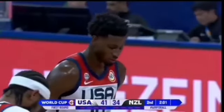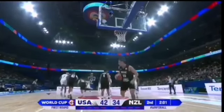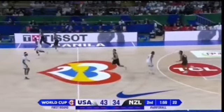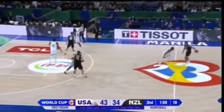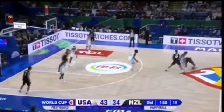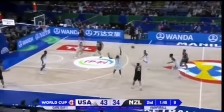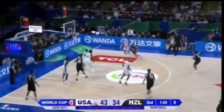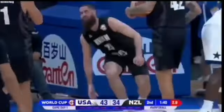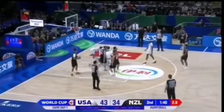So Jackson back to the free throw line. Two for two. 9-point lead, a little bit of breathing room now for Team USA. Good defense from Brunson. It's on the floor. Skip pass. Oh, charge. He was there outside the lane. Brunson. As Jackson took a hard spill. Hopefully he's okay.